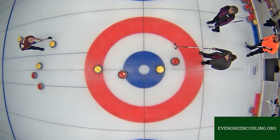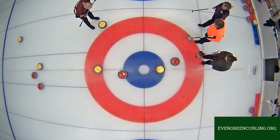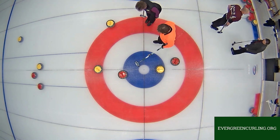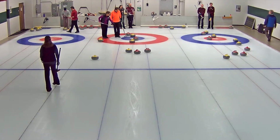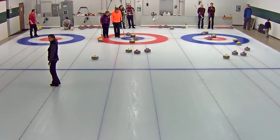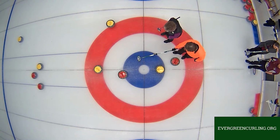Oh, another chip. Just missed 2. You kind of think that they could have swept that. Yeah, but maybe it would have been too deep. I don't know. Well, you could have come in and chipped there. By sweeping, you keep the speed up, and that keeps it straighter. Yeah. You sort of delay the curl a bit.